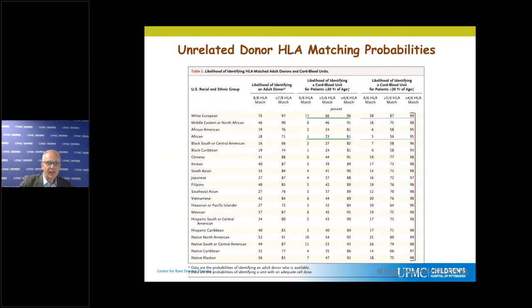Unfortunately, matching is not that easy. This slide is from the New England Journal of Medicine, published about 3 to 4 years ago, showing the probabilities of matching for adults and for children. For the sake of the argument, where inborn errors are most significant in children, we should focus on this. White Europeans, or those of European descent, may have a 75% chance of finding an 8 of 8 matched unrelated donor, and those who are not in that 75% would benefit from looking for a 7 of 8 matched donor, with 97% of them finding one. But this drops to 76% for African Americans and Black Caribbeans, and to 66% for Black South Central Americans.